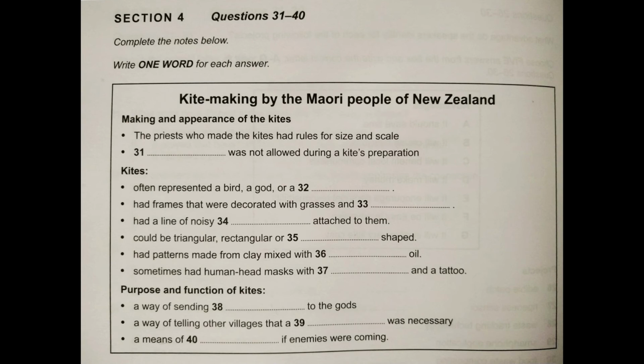Now, before I forget, if you have a chance, do visit the Auckland Museum, because they have the last surviving Birdman kite on display. This is the kind of kite that has a wooden mask at the top of the frame. It's a mask of a human head, and you can clearly see it has a tattoo and also a set of teeth. Quite impressive, and a good example of Maori craftsmanship and symbolism.